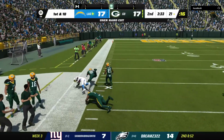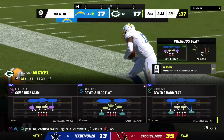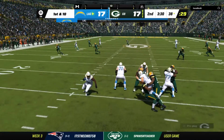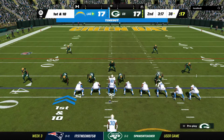Boot Hill, baby. And he will step out of bounds all the way down inside the 40. A big play there for L.A. 41 yards. But one thing's for sure, they're going to have to come up with something at halftime because he is absolutely roasting them right now.